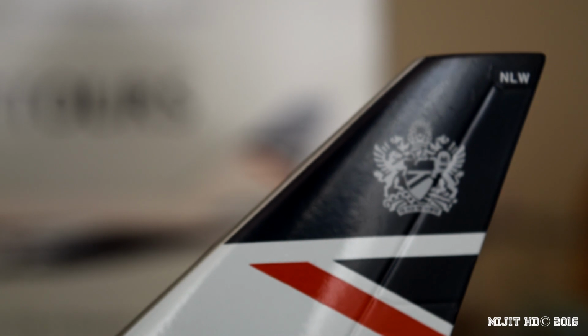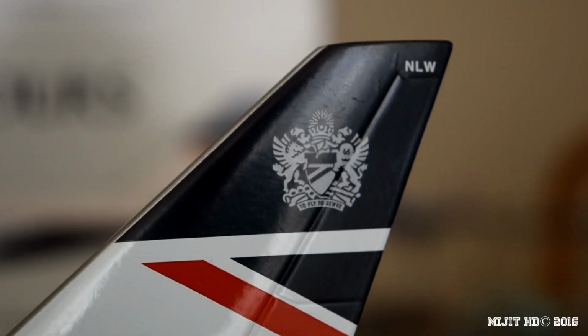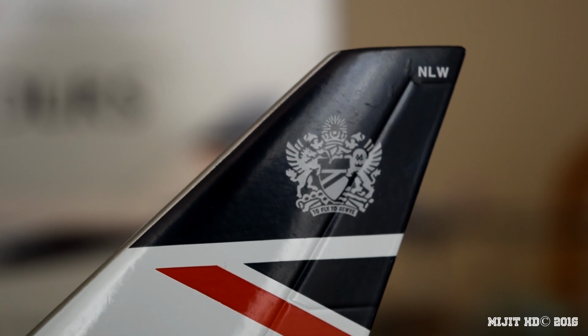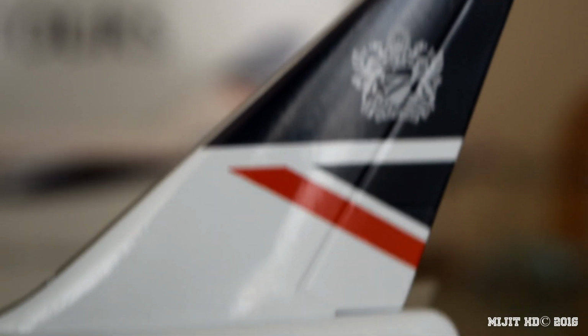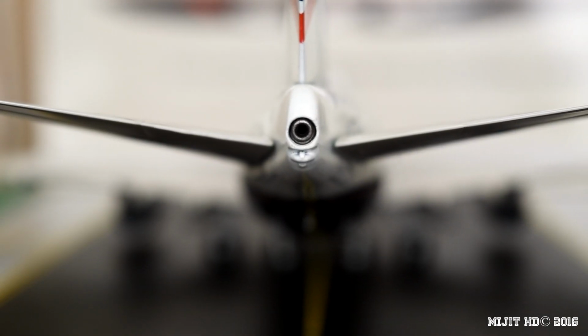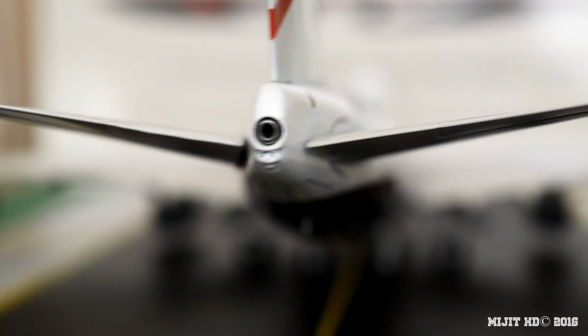It's located next to the titles of British Airways. So yeah, it's pretty cool. I really like that emblem. And part of the registration, NLW on the tail. Okay, so we got the APU there, and then below, also the APU exhaust, and below the APU exhaust we have the two strobe lights.